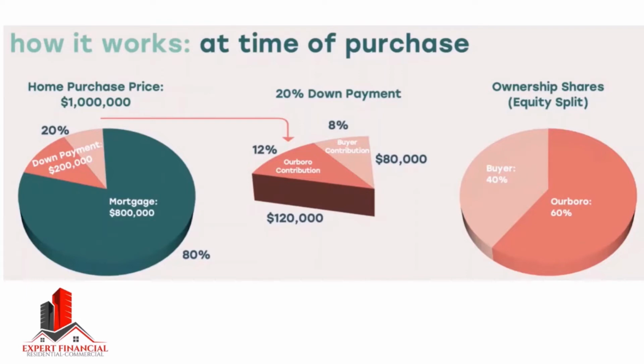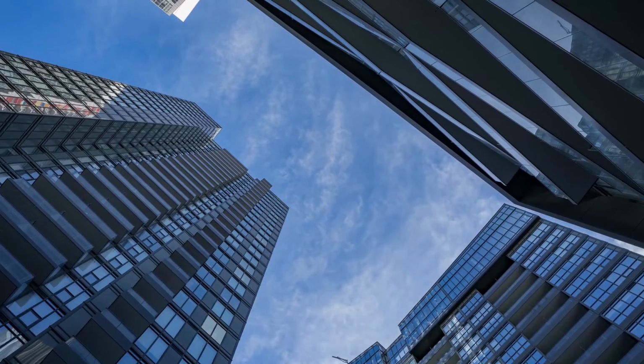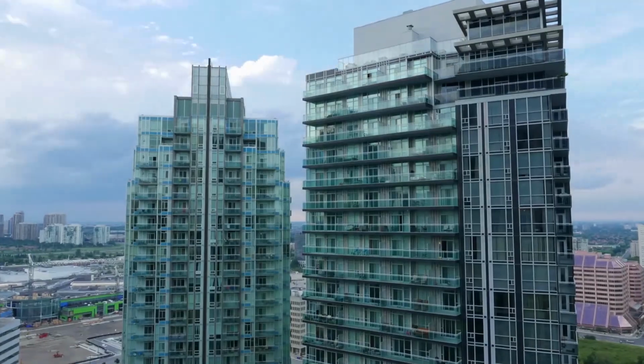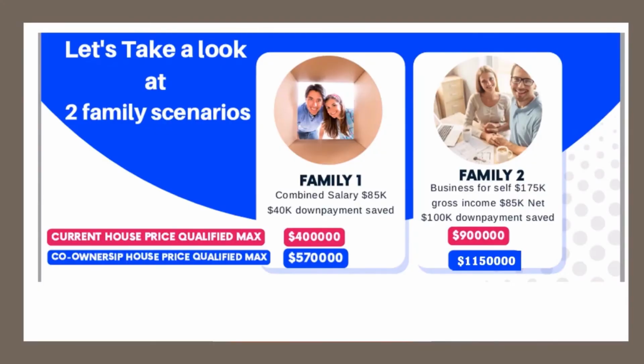So let's look at what this means for a couple of families that we worked on. We had family number one. They were newer to Canada, and they wanted to buy their first condo. I think their combined salary was about $85,000. They had $40,000 saved as a down payment. They want to buy a condo in Toronto. The maximum they could afford, based on the insured mortgage, because it was CMHC insured or Genworth or Sagen, I guess it is now, was $400,000. So that was the maximum.